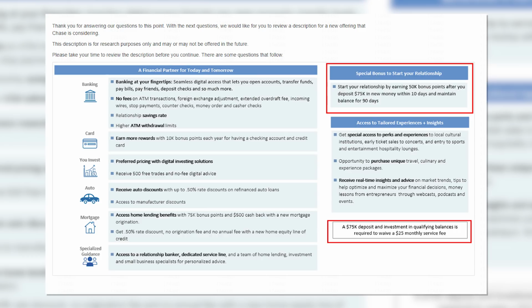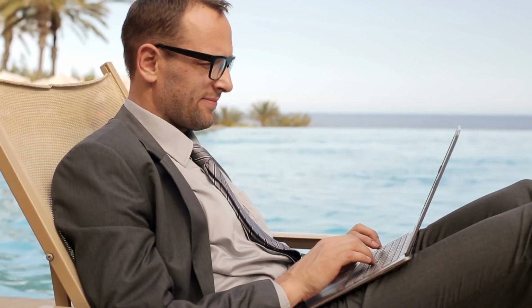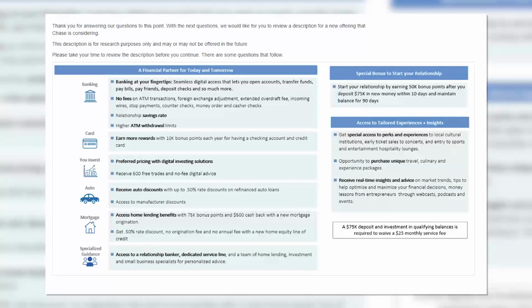But this money doesn't have to be just in your checking account or savings account. It can also be invested in stocks or funds, or probably a 401k with Chase. So it's actually realistic for people, not young people in their early 20s, but maybe people in their 30s who have been paying money into a 401k for 10, 15 years, that they could have 75,000 to open a 401k with Chase.